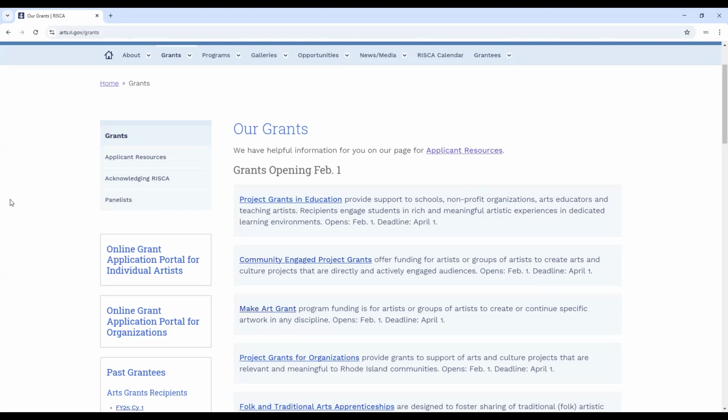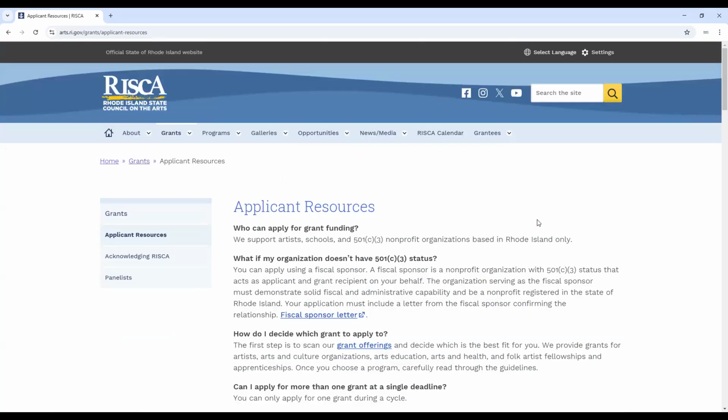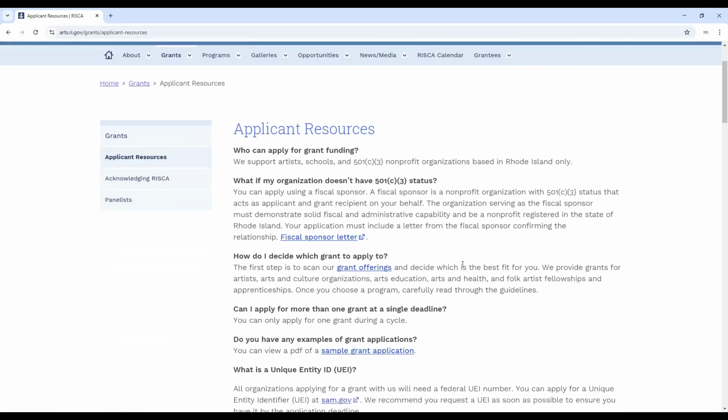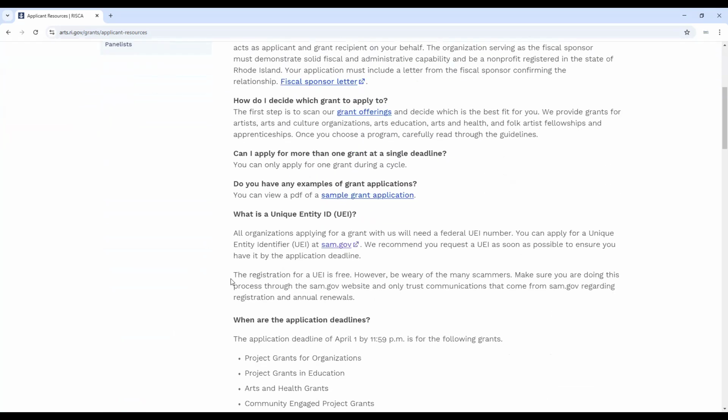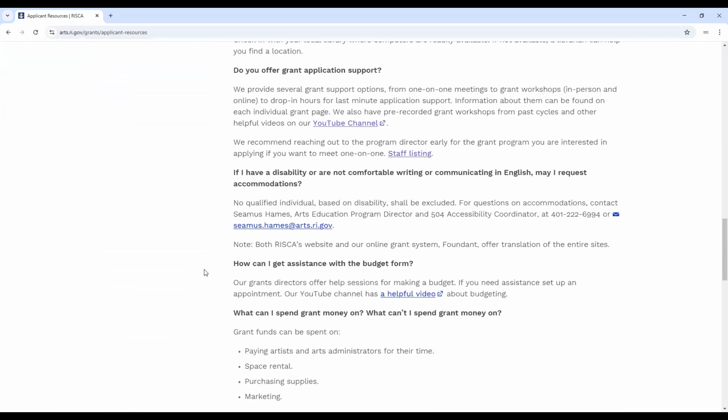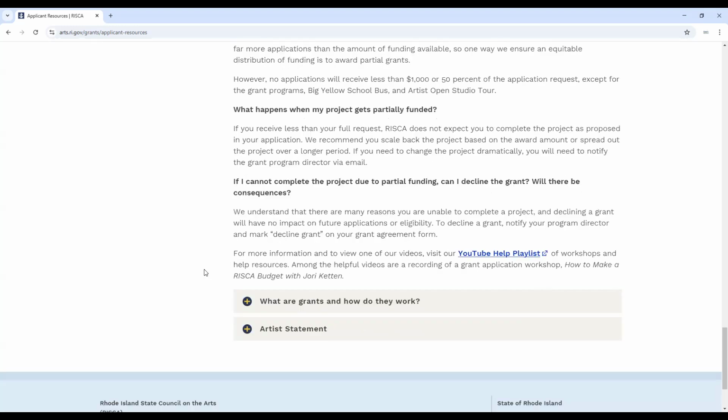Some other really helpful resources have changed in the last couple of months: we have a new applicant resources page that's much more robust than it used to be. You can click over here into applicant resources and it will give you an FAQ style overview of a whole lot of questions, including who can apply and what's a UEI. I know y'all don't need to worry about that for this grant, and other useful, important pieces of information.